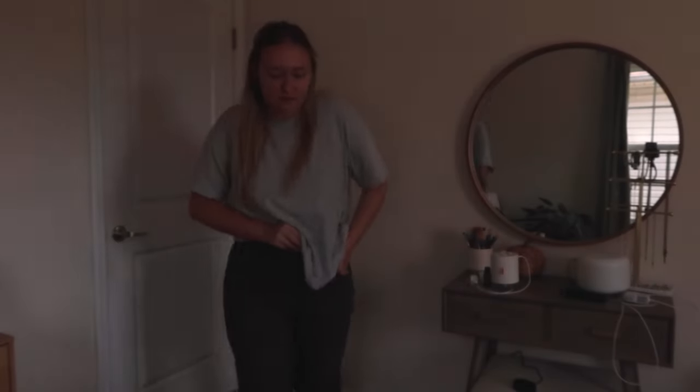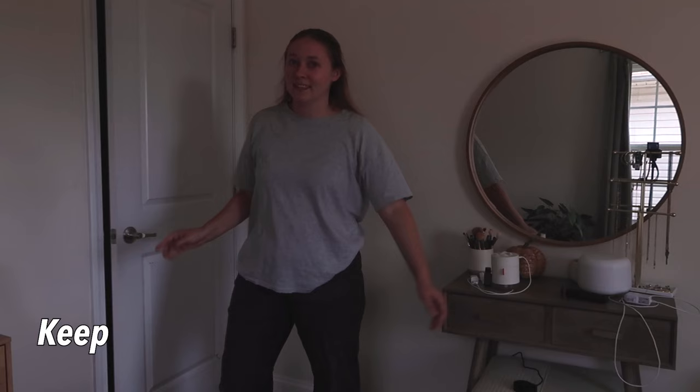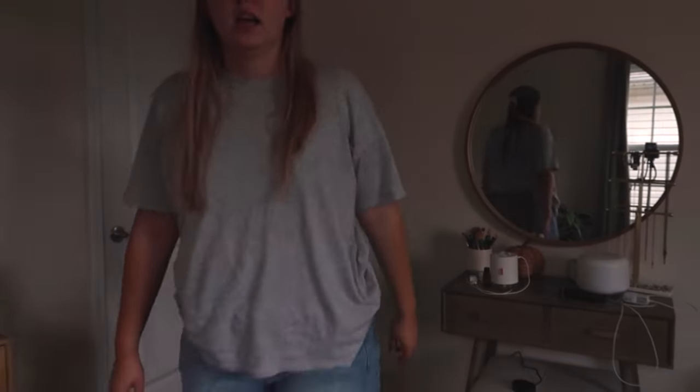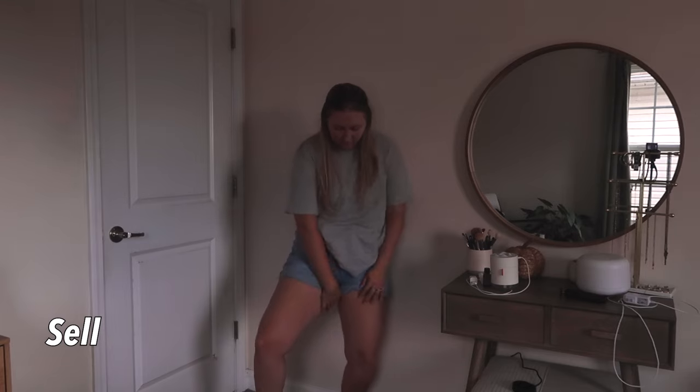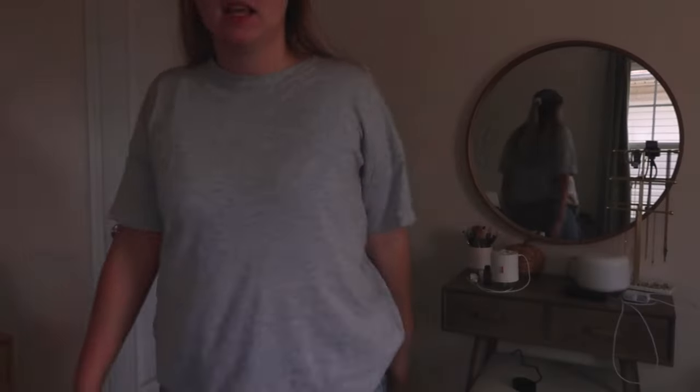These are the faded black jeans. I need to look at them. I think these are staying. I think they'll be great for fall time. These are definitely a no. They don't fit very well, and I don't like this cuff around my thighs. Do not like that feeling.